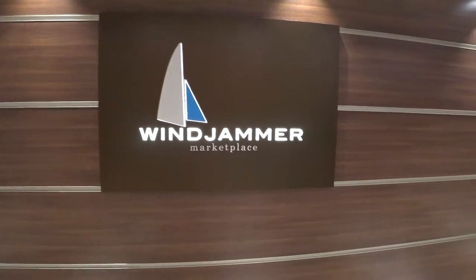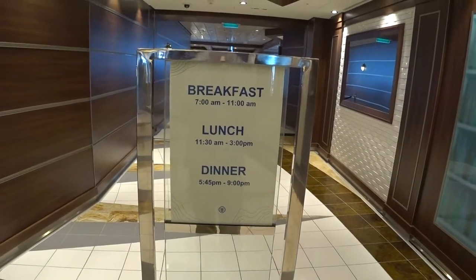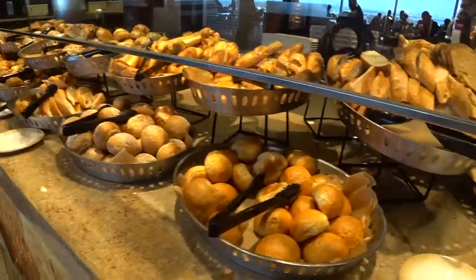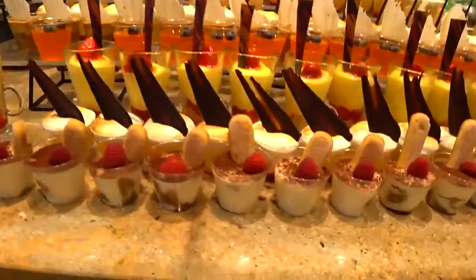Deck 14 forward here of the living room, we have the WINDJAMMER, which is the main buffet area. It's open for breakfast, lunch, and dinner. And we'll have a look inside. Expansive buffet area. We got a nice selection of freshly cooked breads. And look at all the desserts here.